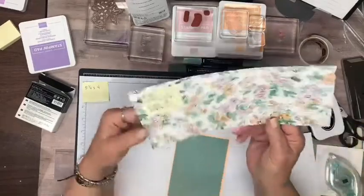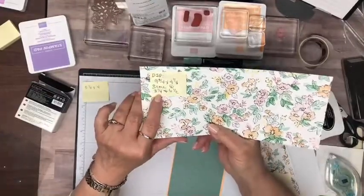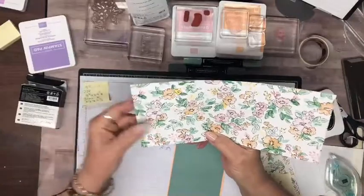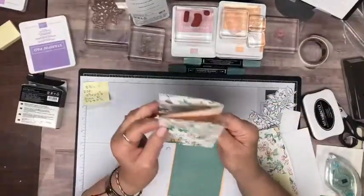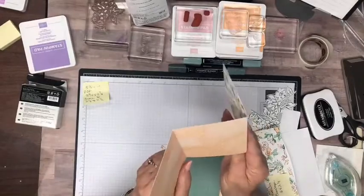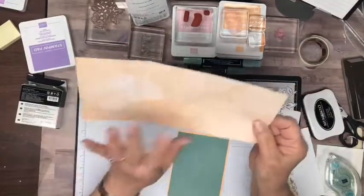Then I have a piece of the designer paper that is 9 3/4 by 4 1/4. And it's already been scored at 3 1/4 and 6 1/2. And what you end up with is a Z fold. If you can see that, a Z fold. There we go. All right. You decide which side you want in the front.